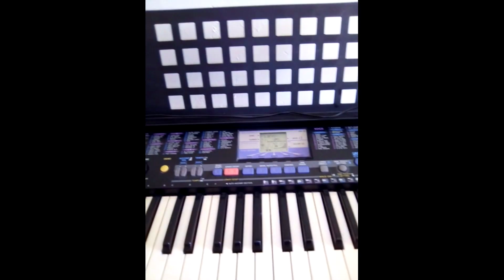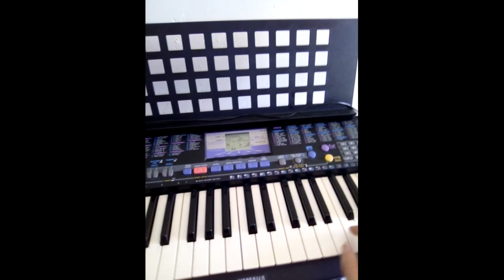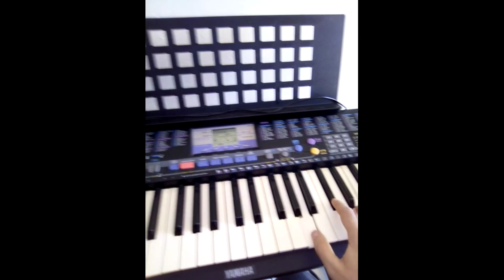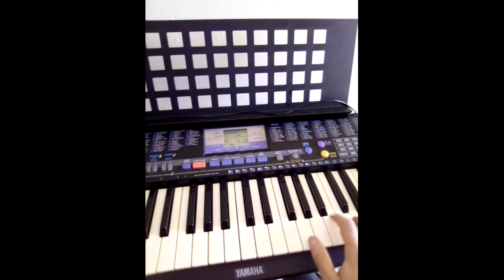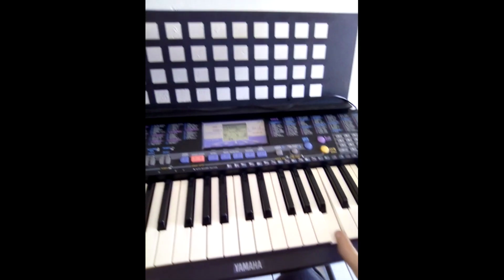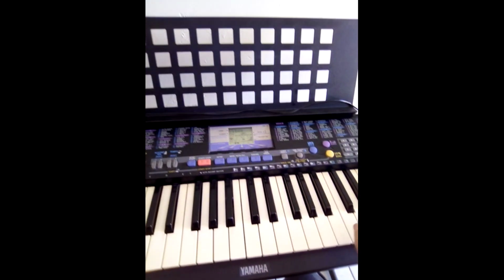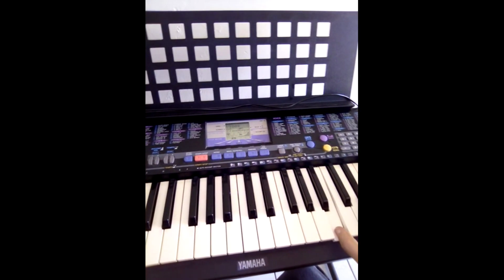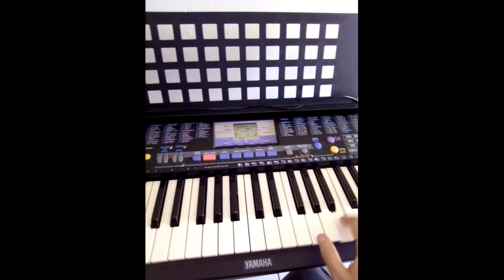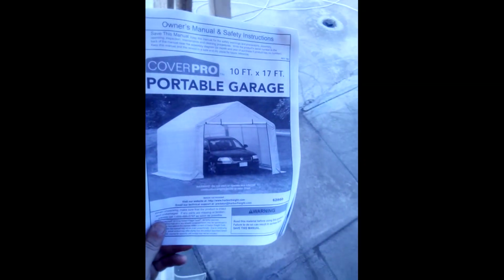Here has lots of different options that we can play. One of my favorites. Pretty.